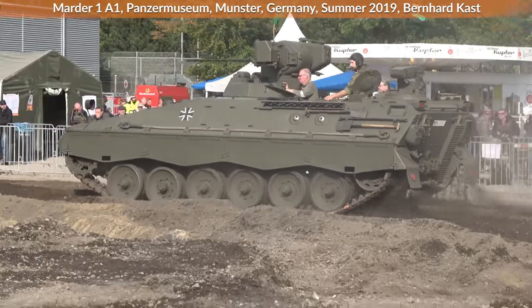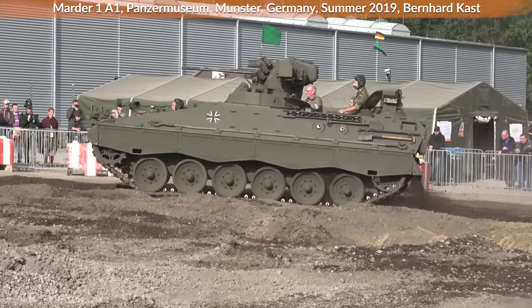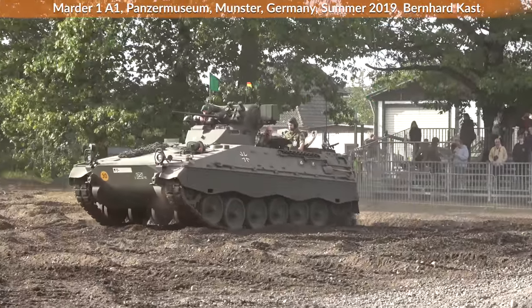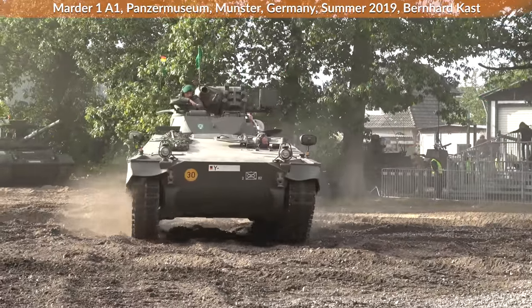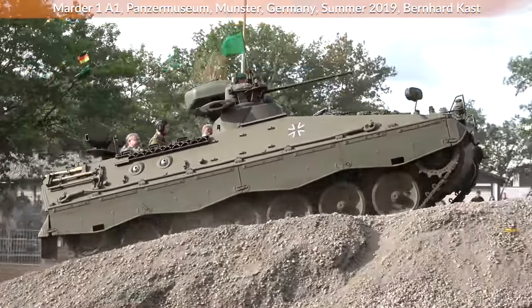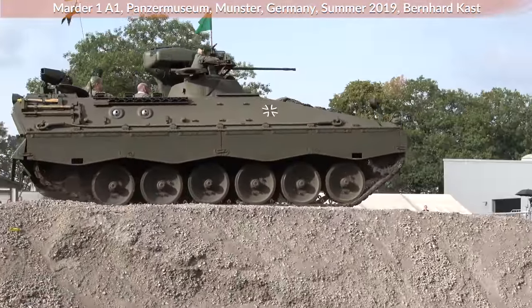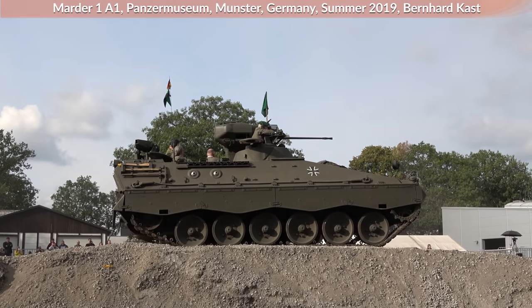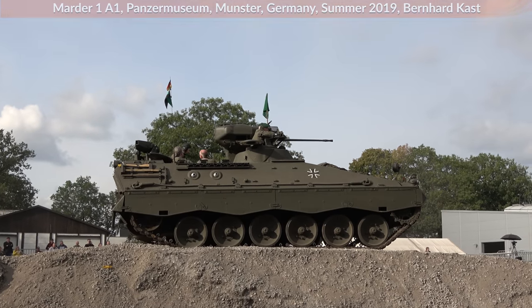Meanwhile, the BMP-2, according to the manual, has just 10.6 km per hour at 2600 revolutions per minute. This means the maximum reverse speed could be a bit higher, yet not by a large margin. According to Tankograd, it should be 11.7 km per hour. So in this case, the Marder has a clear edge.